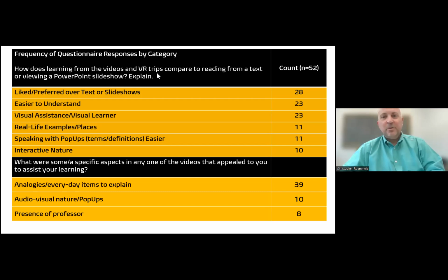So we obviously see a number of students use the phrase that they liked or preferred the videos over text, that it was easier to understand, and that they declared themselves to be visual learners. That was a very common phrase. Also, that real life examples or places were used, the pop-ups for the definitions, and the speaking component combined with that. And the interactive nature, which students clarified as being able to stop, repeat, pause, and go back to watch these videos.